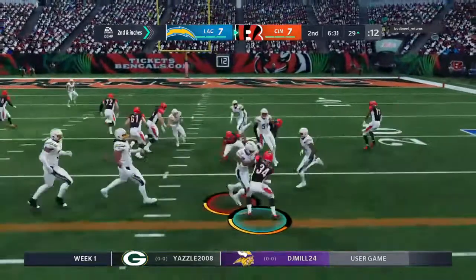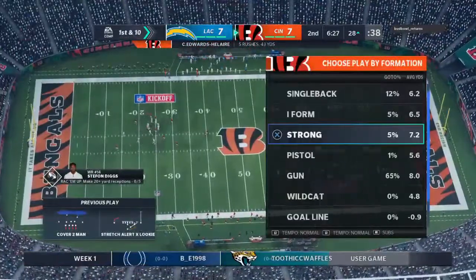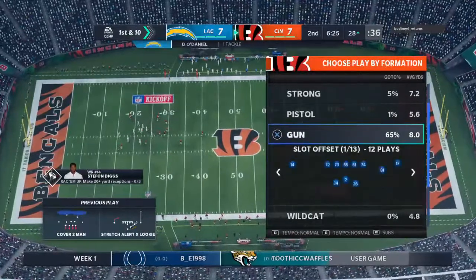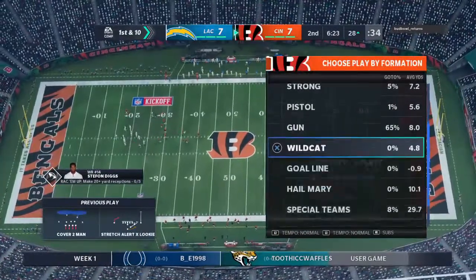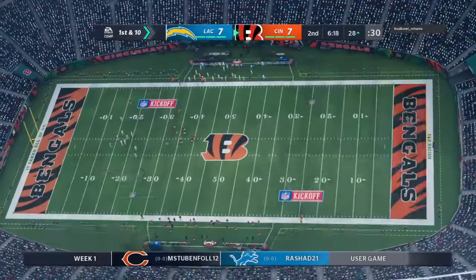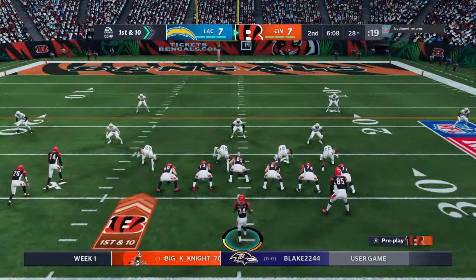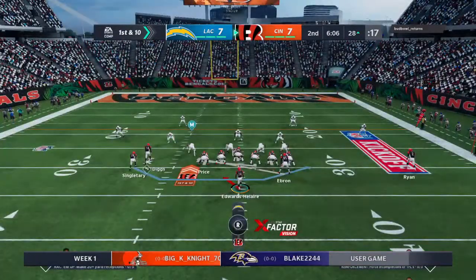On 2nd down, a run with Edwards-Helaire. And he'll go down at the 28. A gain of just a yard, but it's a 1st down. Not a whole lot there. The defense was ready, it looked, for that run-pass option. You get the sense the next time he has that opportunity, he may keep it himself and get to the perimeter. Probably owes his back a little bit of an apology on that one, huh?